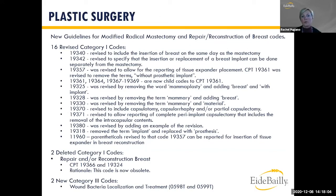One thing that changed, and it really might only be this one change in some of these codes, but they just really found that the term mammoplasty was not current. And so they removed that word and they added the word breast or with implant in a lot of these descriptions. So some of these may not have huge revisions, but it's worth noting to make sure that those are checked. And then there's also a couple of category 3 codes for wound bacteria localization and treatment for you to take a look at.